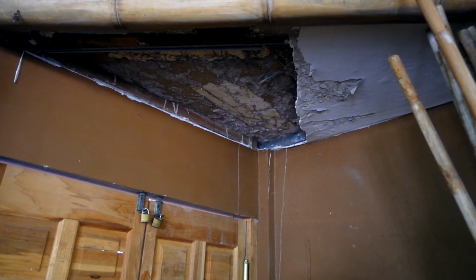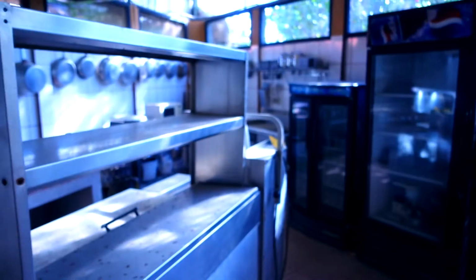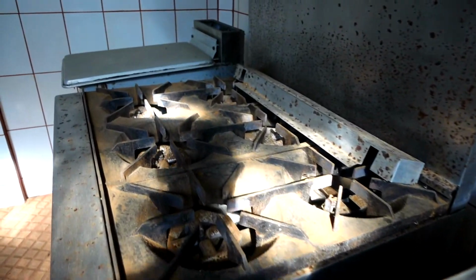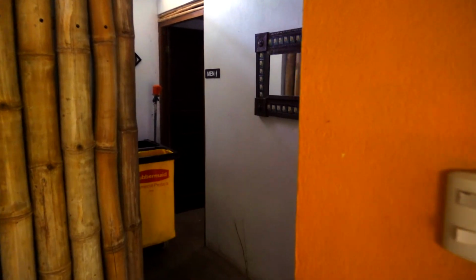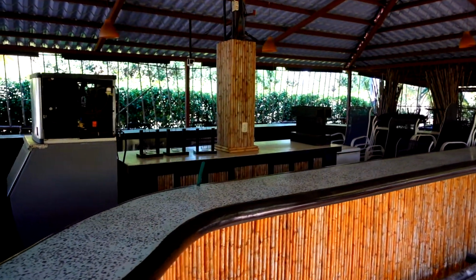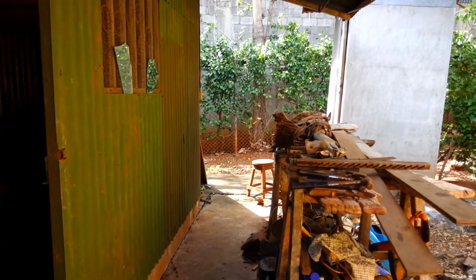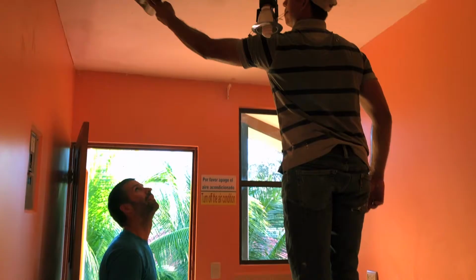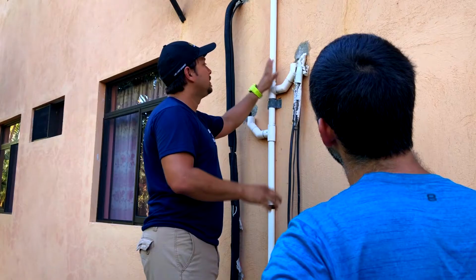And sadly, it wasn't just the rooms that needed a lot of repairs and new paint, it was every other part of the property as well. Needless to say, there's no shortage of things to do and repairs to make. But we are moving quickly, and renovations are now well underway.